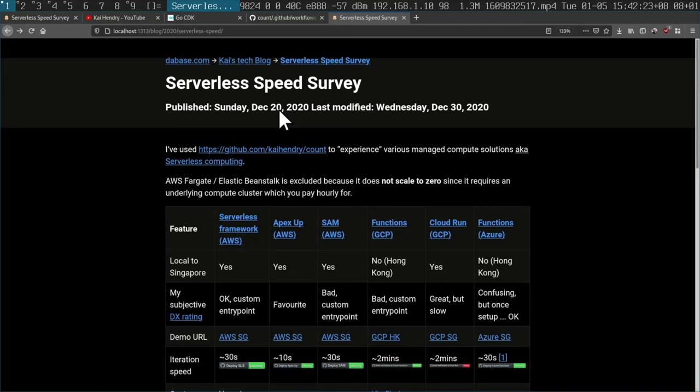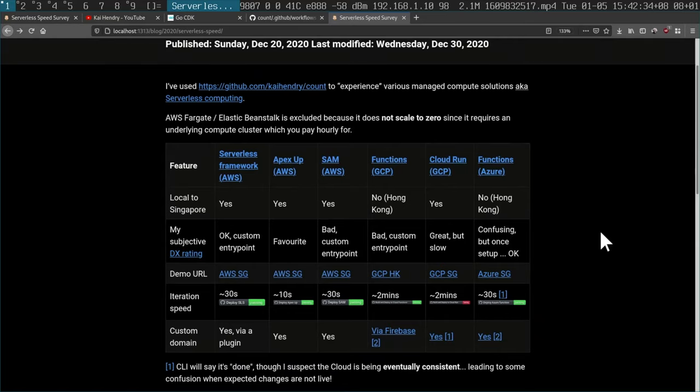I have the Serverless Roundup. It's like a Rosetta Stone. I've translated the same HTTP function between different cloud providers and frameworks, and I have all the results in a neat little table. It's my review, and the thing I focused on was iteration speed. And for me, it is unchanged. Apex Up on AWS Lambda is the winner.